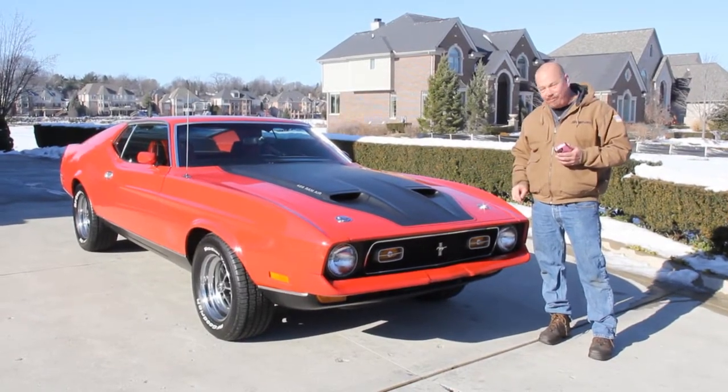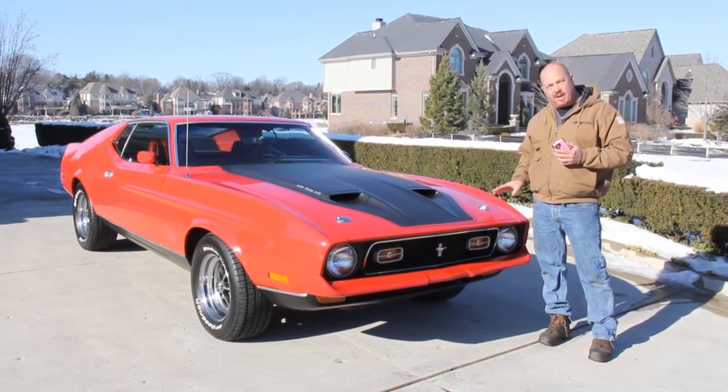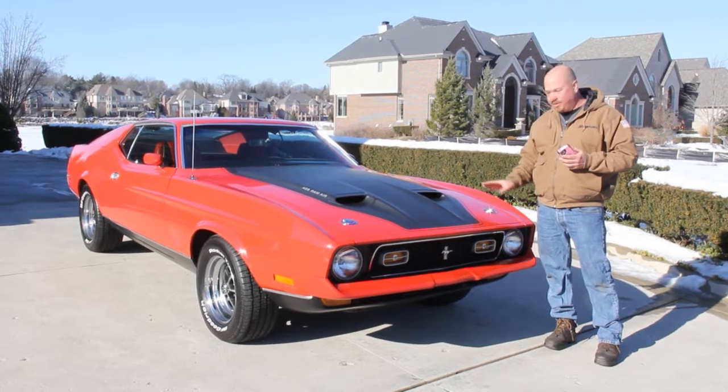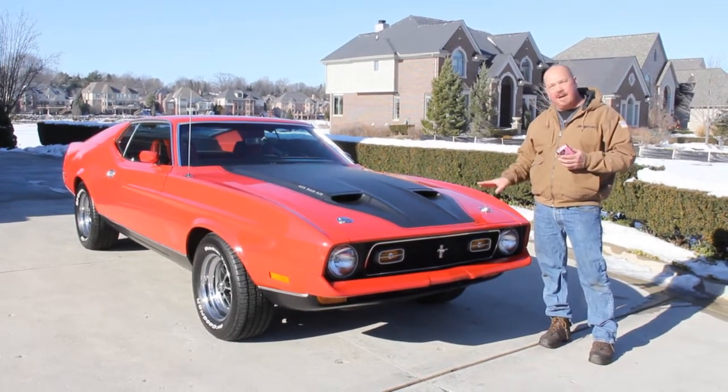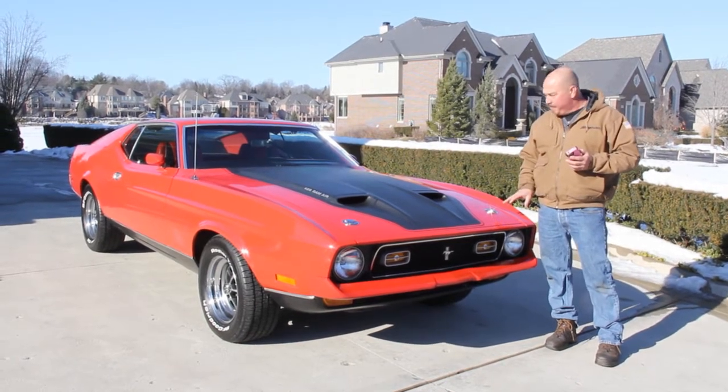Today we got a real treat for you, a Survivor car. This is a '71 429 Cobra Jet Mustang. This thing's all original, never been painted, never been messed with. It's got all its tags. We're going to show them all to you.